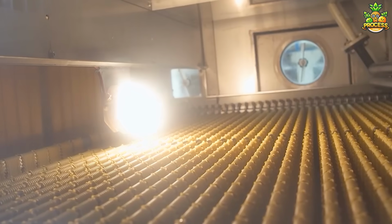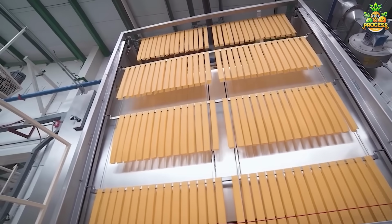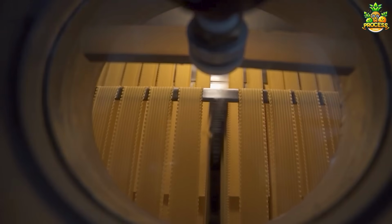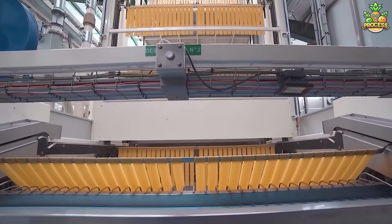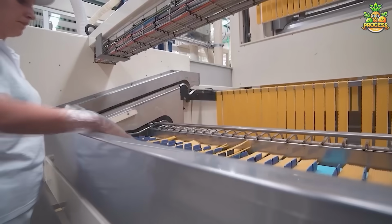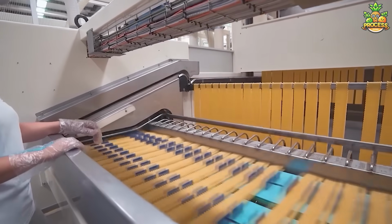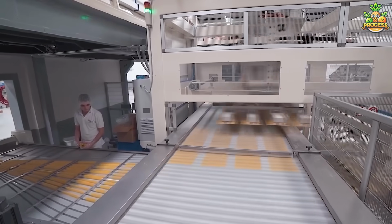At last, they are set on drying racks or conveyors that evenly dry it, with advanced tech keeping everything perfect. Advanced machines use temperature and humidity-controlled drying rooms or tunnels to speed up the process and ensure everything dries evenly. Machines and labor keep an eye on humidity levels to prevent moisture buildup, which can cause mold or spoilage.